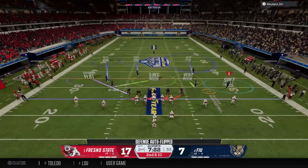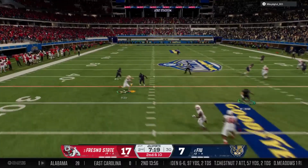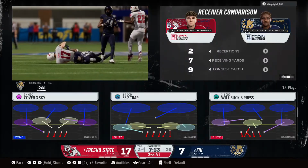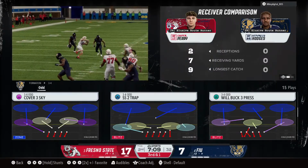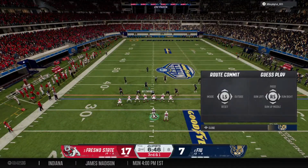So 2nd and 10 from the 25. Important to get something here to avoid that tough 3rd and long situation. And this pass is on target. Caught. Defense wraps him up after the catch, but he's just short of a 1st down. Love the timing here between the quarterback and his receiver. Pick up some positive yards. I continue to be impressed with just the chemistry between these two.